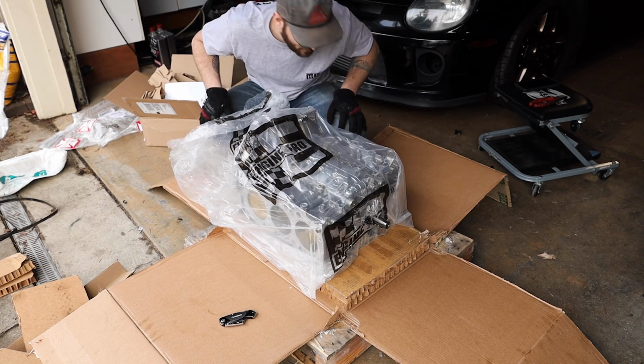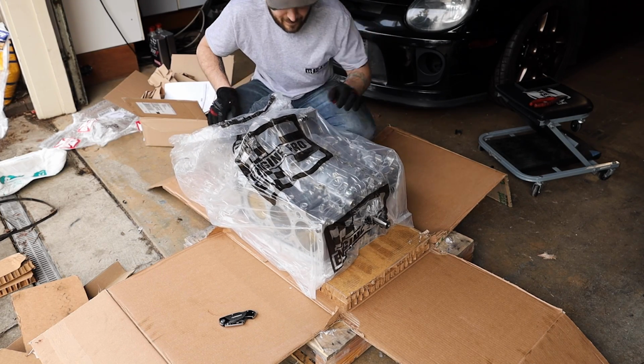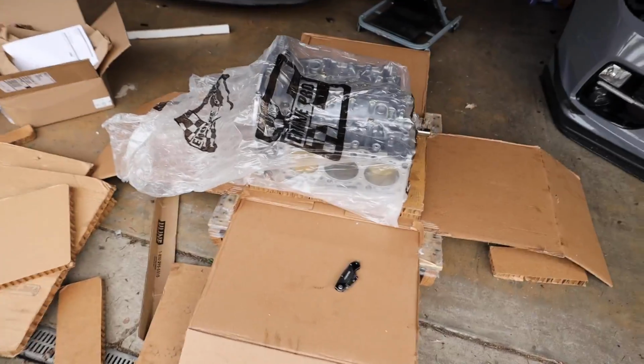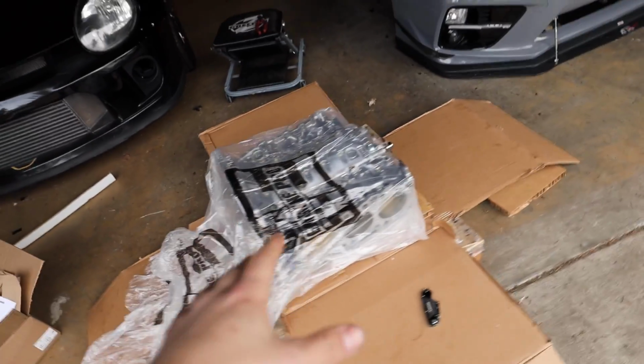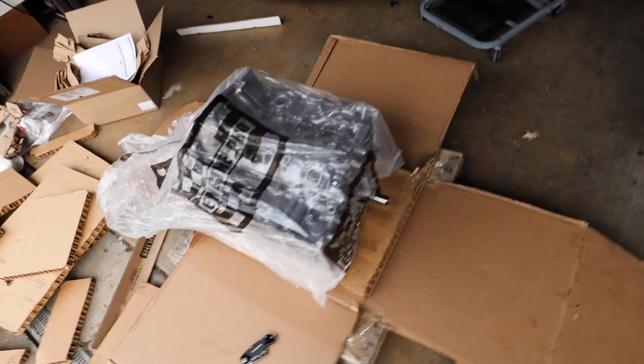Oh, it smells like horsepower. The motor has made it, and it is literally all in one piece this time. I am so pumped. We have no more broken motor mount down there. The other side is also good. There's no cracks, no damage to what I can see on the block.